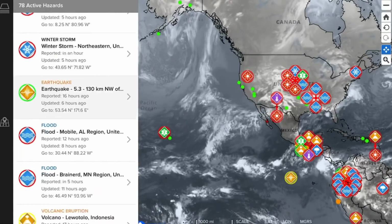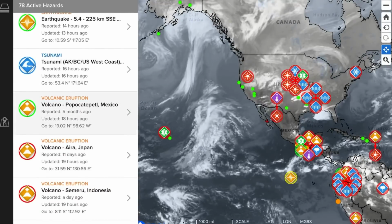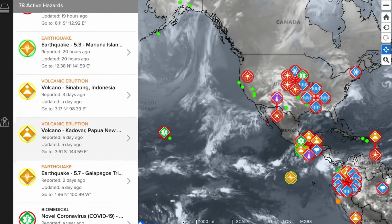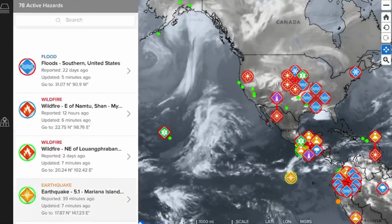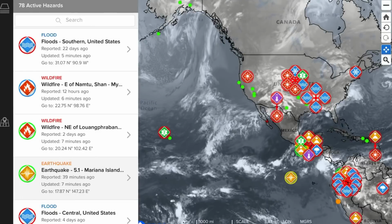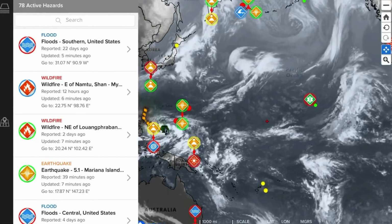Ebeko in Russia. Lewotolok, Indonesia. Popo in Mexico. Ira in Japan. Semeru, Indonesia. Sinabung, Indonesia. And as well Kadovar. So that's about 15 volcanoes being updated on the 15th of April. And we still have 41 active and erupting volcanoes across the planet.